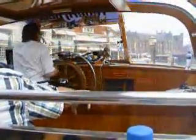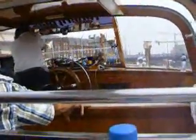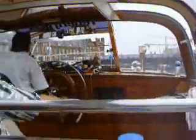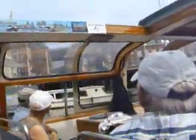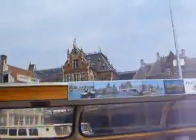Anyway, we just started the boat ride, and I think it takes an hour. I don't think we got enough video for an hour show on this, but I'll try to get some shots. Now we're passing the central station in Amsterdam, and you can see some of it from here probably. I'll get up through the roof here. Now you can see it up there, right?